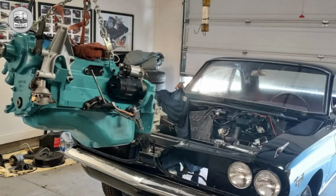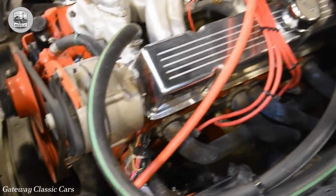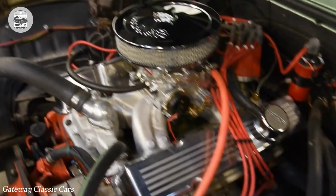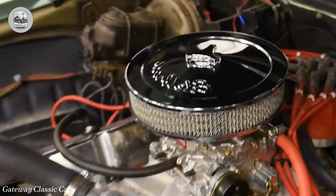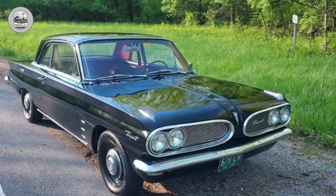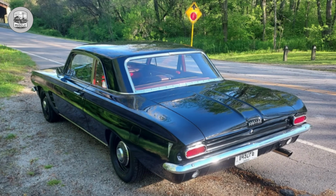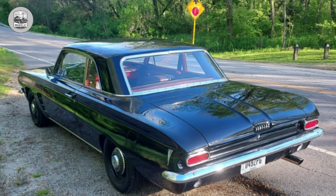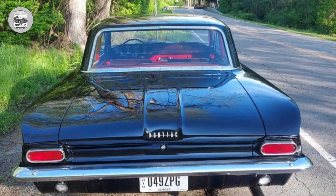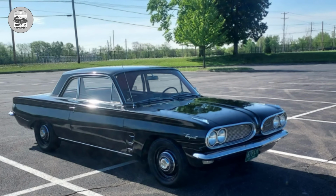of tune. The Trophy 4 had its share of fans, but its time in the spotlight was short-lived. As Pontiac transitioned the Tempest from a compact to an intermediate model in 1964, they abandoned the Trophy 4 in favor of a more conventional inline six. However, for a few short years, this strange half V8 engine offered a unique solution to Pontiac's engineering challenge, and it remains one of the most unusual engines in GM's history.